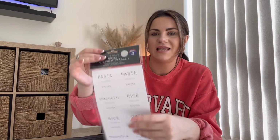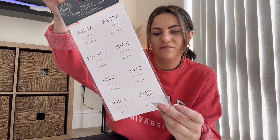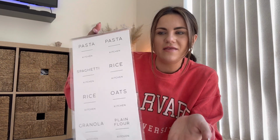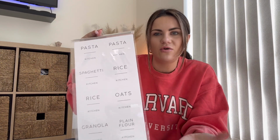So these stickers are literally £2 and you get obviously quite a lot of different ones. They're just so nice, classic. I think it's something that will not go out of trend quickly because the font is quite plain.